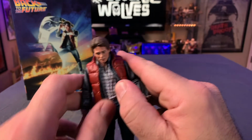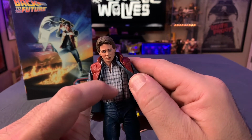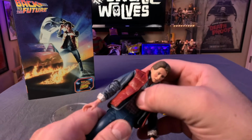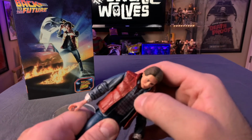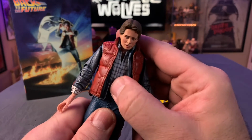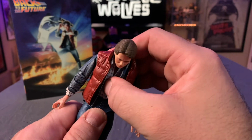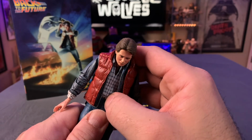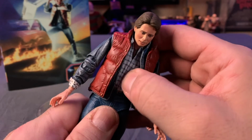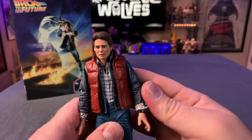The thing that I said was interesting was this is a soft rubber shirt right here, and I can feel like it's not molded onto the figure. It's put on there after the fact. So you can feel like where he bends right there, and you can see kind of the fold that the shirt gives right there. So that is an interesting thing. I haven't noticed that on any other of the NECA figures that I have.